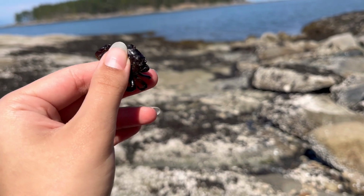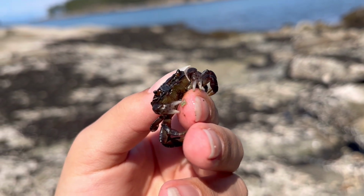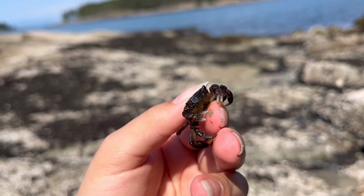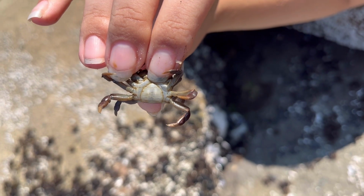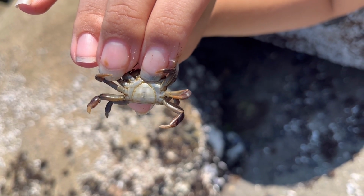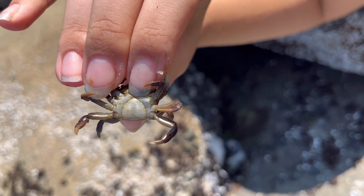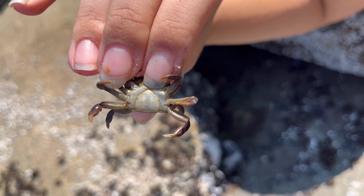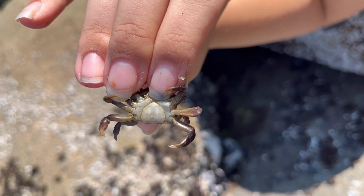So over here, I actually managed to catch a little baby crab, and he's trying to pinch me, but it doesn't hurt very much because he has those teeny tiny little pinchers. And over here on the stomach, you can see that little half moon semicircle. That actually shows us that this crab is a female, because females will have more of this semicircle and males will have more of a thinner kind of line going down its stomach.